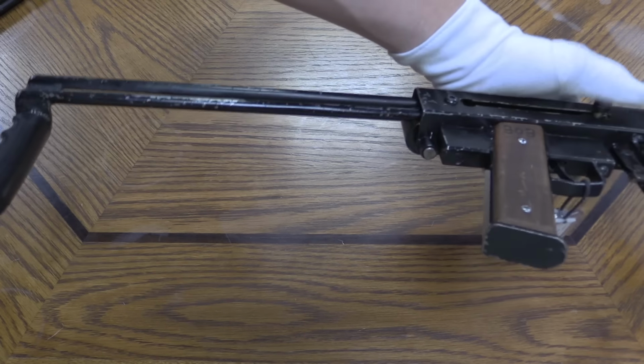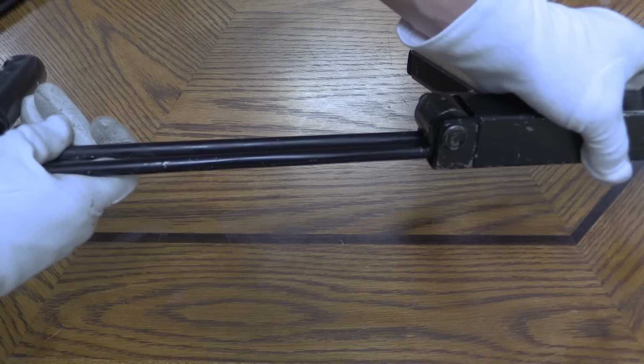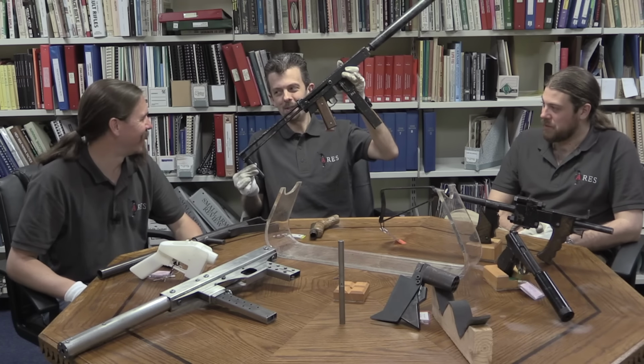As quite a serviceable shoulder stock. Yeah. Huh. With two struts. And it appears to be reasonably... it's a little wobbly, isn't it? It's not amazing, but it's better than an MP40 stock. Folding stocks are typically wobbly.